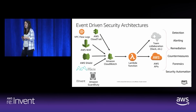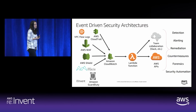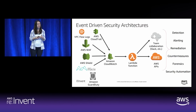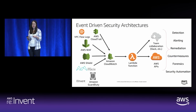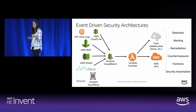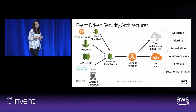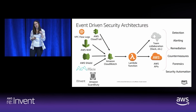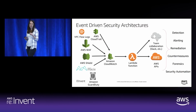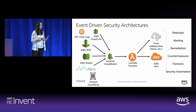All right. So to wrap up this event-driven section, there's a lot of different data sources that come in and a lot of different ways that you can utilize them. But the thing I want you to take away from this section is that CloudWatch has a lot of features that you can integrate AWS Lambda with, and there's a lot of different things because Lambda is just code. And so really the sky's the limit with AWS Lambda, and you can do many different things like detection, alerting, remediation, countermeasures, forensics, or security automation.